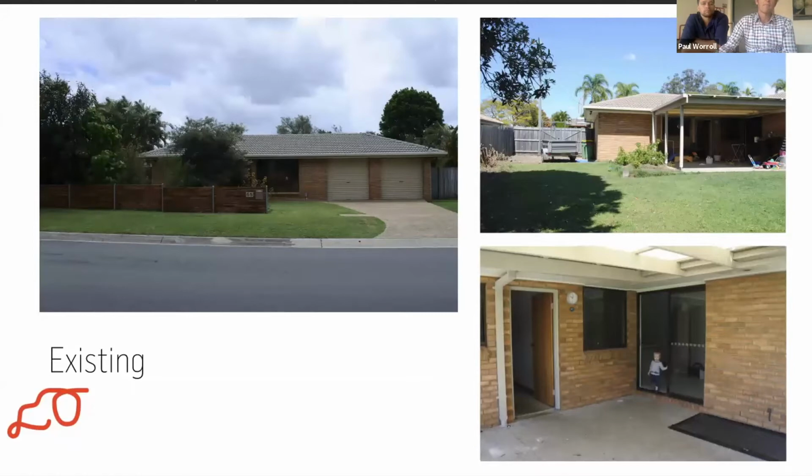So this is the existing house that you can see. And as you can probably appreciate, it is dominated by double car garage. The entry is off the front street behind that tree there, and the back porch is really just a little lean-to structure, and the little child in the photo is basically the only access they had to that backyard other than via the garage.